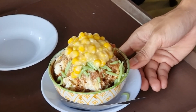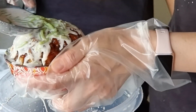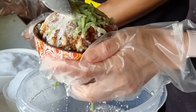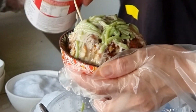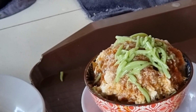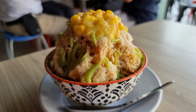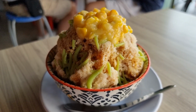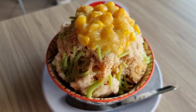It is a visual contrast of colours, with the green of the cendol, the white of the coconut milk, and the deep brown of the syrup providing a delicious and refreshing relief with each spoonful. Cendol is more than just a dessert, it is a cultural icon that reflects Malaysia's rich and diverse heritage. It is commonly enjoyed at hawker stalls, roadside vendors, and traditional coffee shops, making it an integral part of Malaysia's street food culture. Do give it a try and you won't be disappointed.